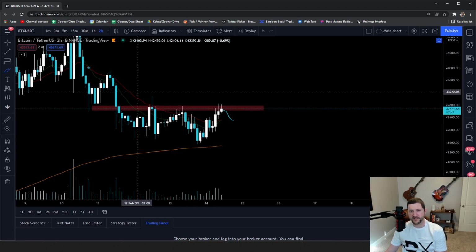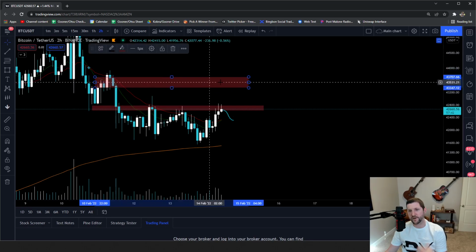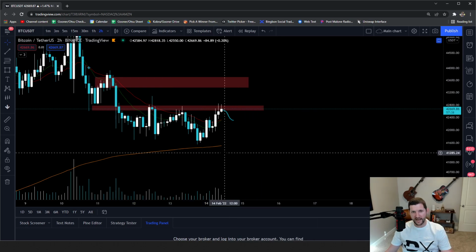If I got above this resistance, then you could see I would have some room to run up here, right? Which makes it a little bit more desirable of an entry. But before every trade, I have to make sure that I have a desirable amount of room to run to make it worth me entering that trade.